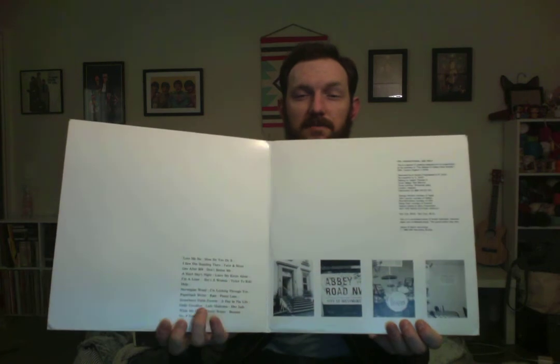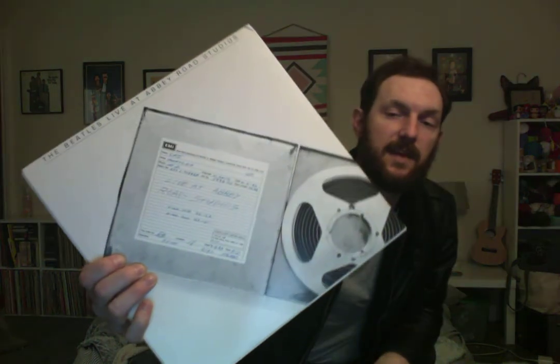And I like the packaging here. It's kind of cool. It's a gatefold. It's a double album. And it's made to look like the White Album, where they list the song titles here. And you got four photos. Give a little information on here. But yeah, I finally picked this up. The back's kind of cool too. They did a mock-up of an EMI tape box. But yeah, this is the Beatles live at Abbey Road. So I'm happy to add this to my bootleg collection.